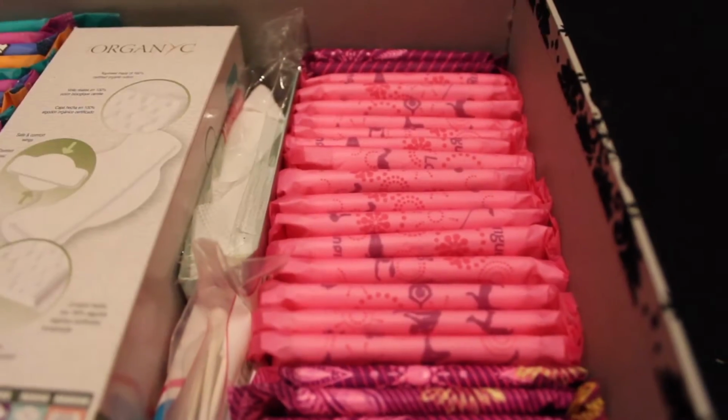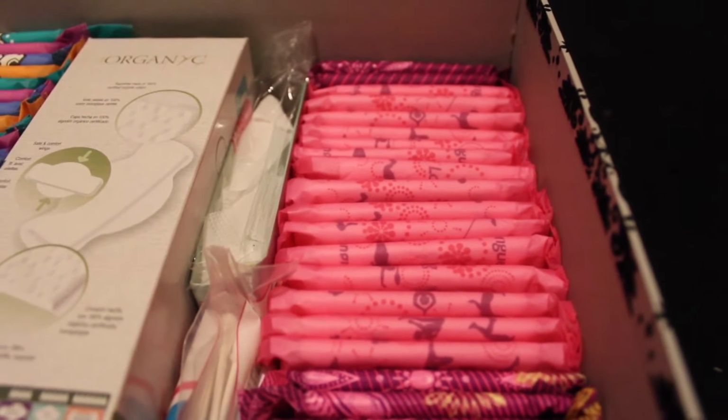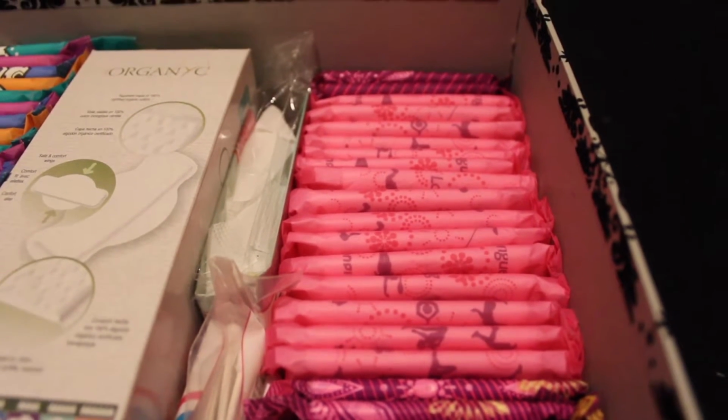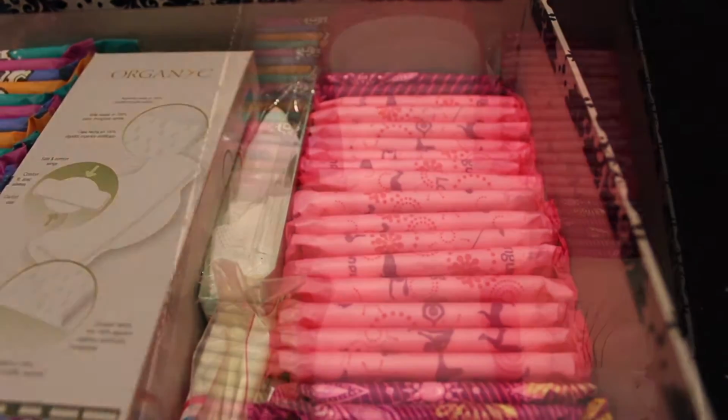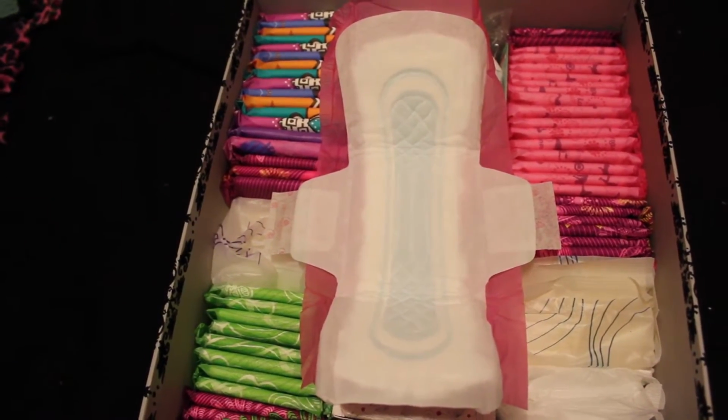Moving on, I have some more pads from my most recent haul that you can watch on my Instagram. These are the Playtex Sport Long Supers, and I have never tried these, but I am incredibly excited to. They look like this and are really, really soft. I'm so excited to try these on my next period.